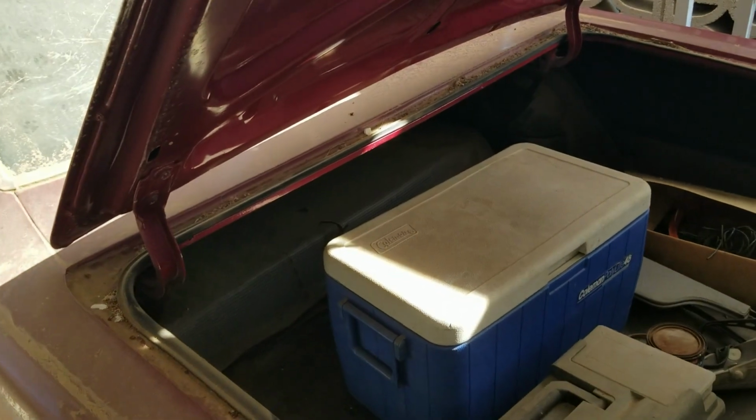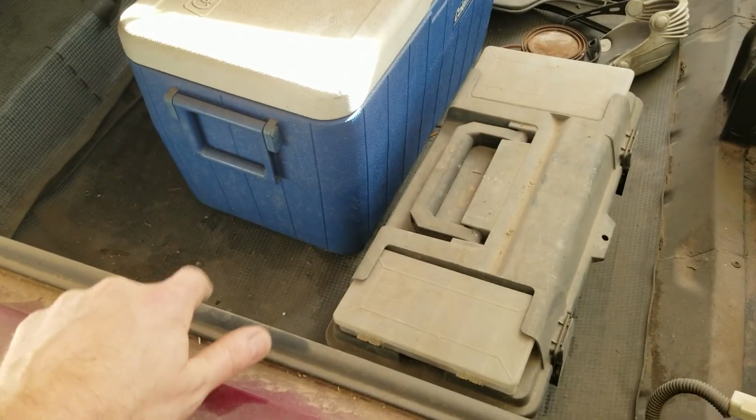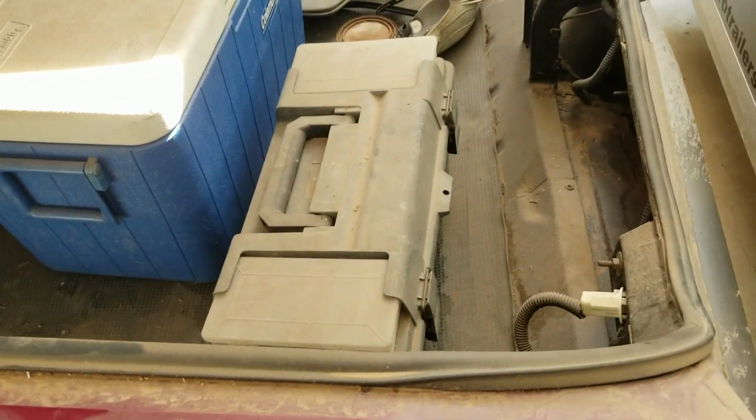Well, this is extremely clean in here. Very nice. There's a speaker. A few other bits and pieces, but man, overall, I am extremely impressed. Look at that, even the seal is in good shape. Must have put a new seal in it recently. That's awesome.